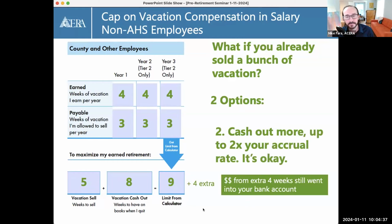Option number 2 is you could cash out more, and that's perfectly fine, up to 2 times your accrual rate. It's okay. So in this example, 2 times their accrual rate, of course, is 8. So they can cash out up to 8. And what this means is that while they're still employed, they're selling 5 weeks back to their employer of their vacation. They get 5 weeks worth of compensation. That is cash that goes into their bank account. At the time of retirement, they had 8 weeks on the books of vacation. They get cashed out for that. That's 8 weeks worth of pay that goes into their bank account. So they were paid for a total of 13 weeks worth of vacation.